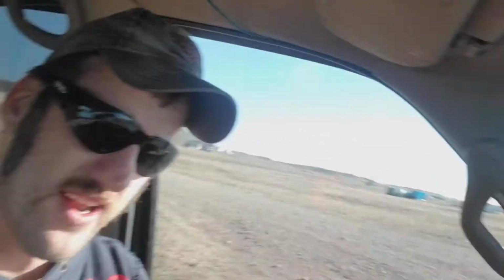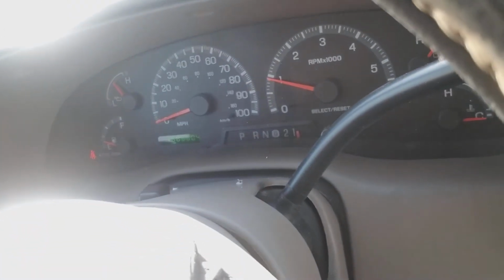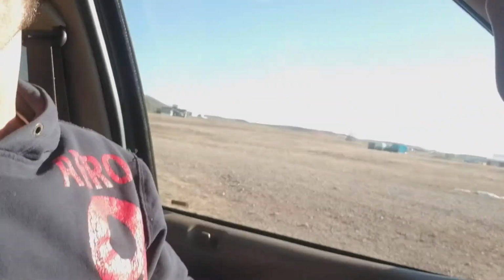Now, while we're at it, I'll go ahead and show you the dash indicator. See how it's stuck down there in 1. That's a really common problem in Ford Expeditions, Explorers of this era. Excursions did it too. It doesn't mean anything. It just means the little clicker in there broke. So you just count reverse, neutral, and drive, and then you're good to go.